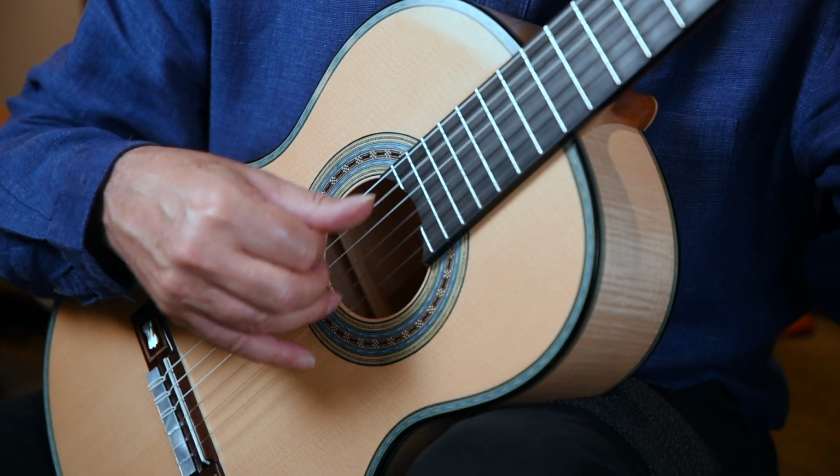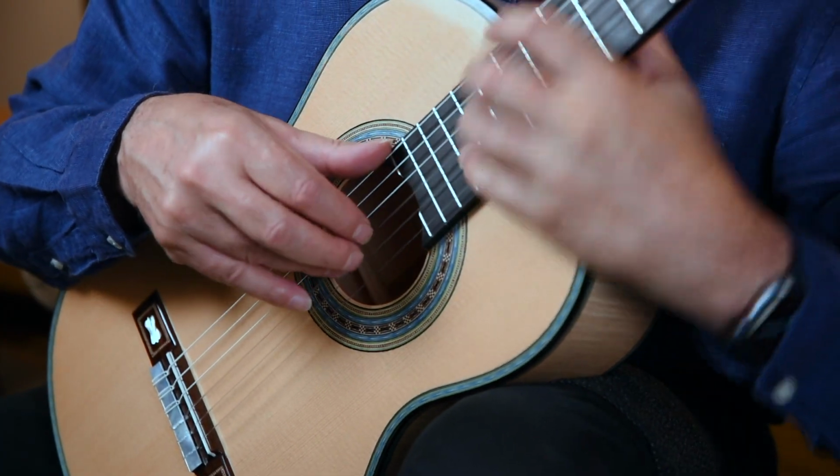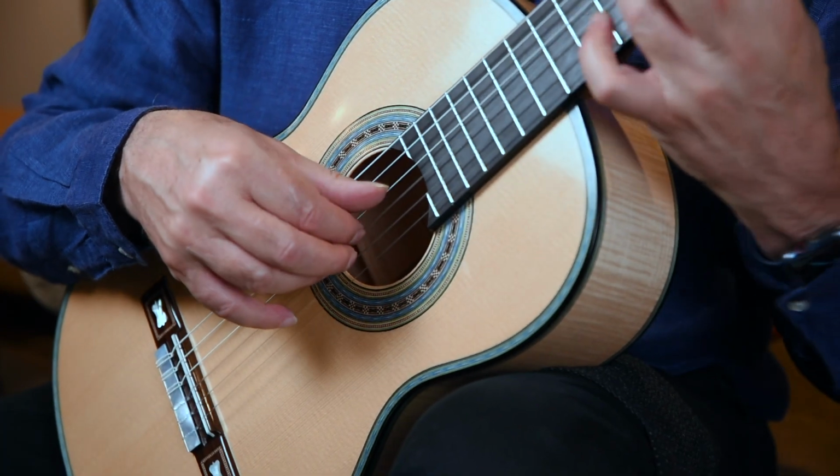My inspiration to build this guitar came from Peter Henning, a dear friend and client of mine. And I let him tell the story of how it came about, that he came to me and said, "Hans, can you build this guitar for me?"